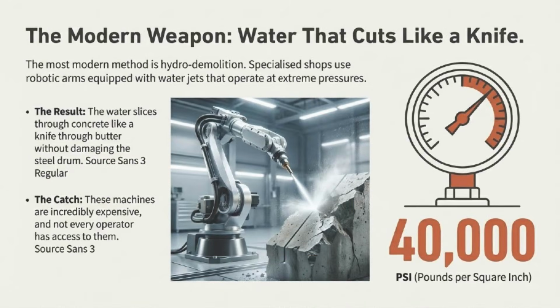The most modern way to do this is called hydro-demolition. Some special shops have robotic arms that use water jets. These jets are so powerful that they can slice through concrete like a knife through butter. They use pressures of up to 40,000 pounds per square inch. These machines are great because they don't damage the steel, but they are very expensive. Not every truck owner has access to a robot that shoots high-pressure water.